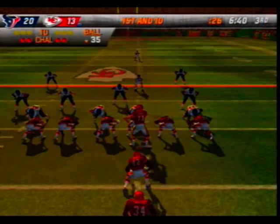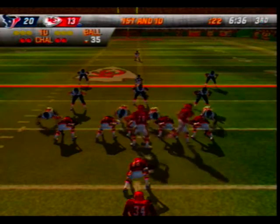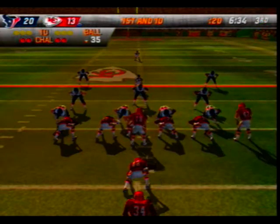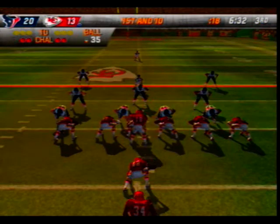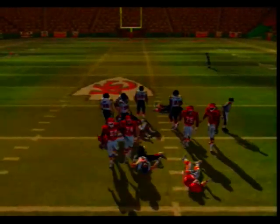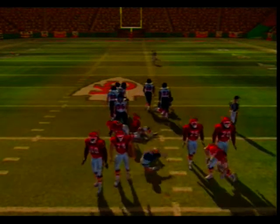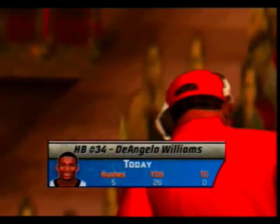Silver, 28. There we go, red, 53. From the start. We like a pack of wolves. Hand it off to the back. Big tackle. He puts everything into that stick. Williams runs it through the middle again for about six.